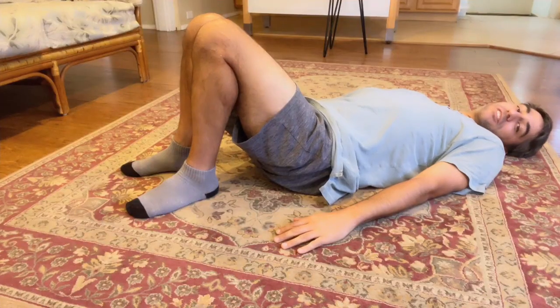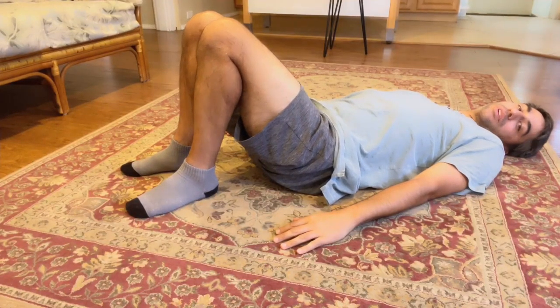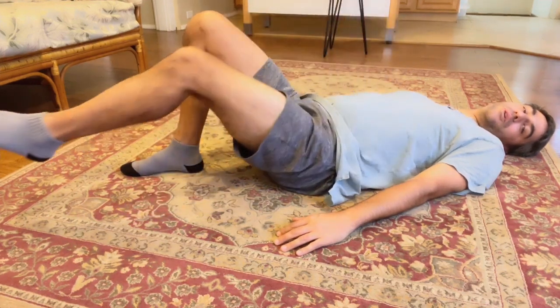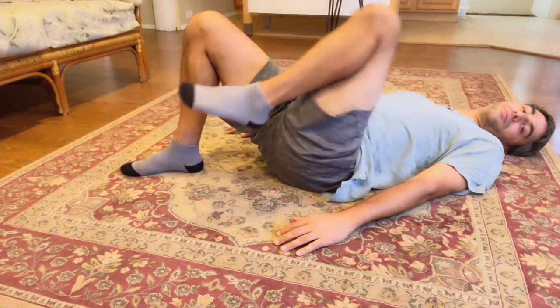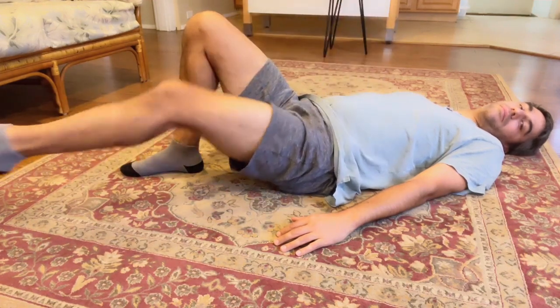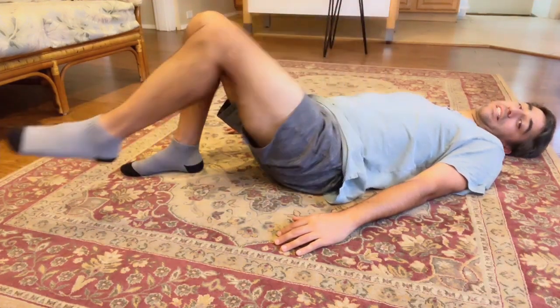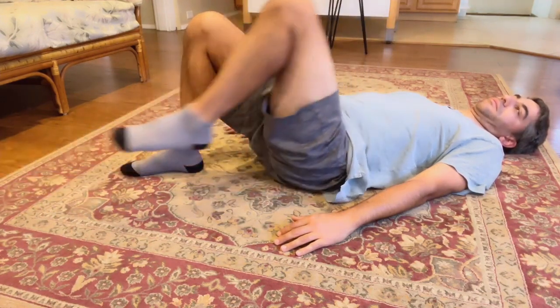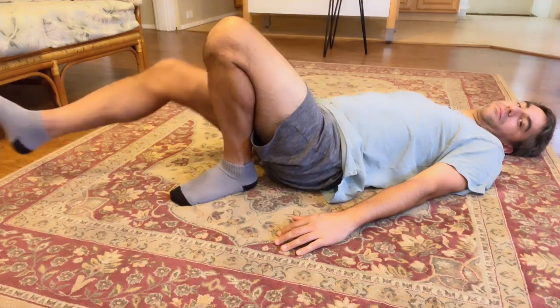Now, once that march is easy, you can add an extra component. You're gonna do the tilt, then you move your leg forward and back. As you're holding the tilt, you can switch sides.